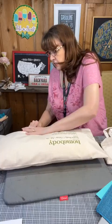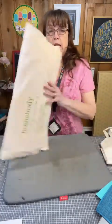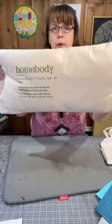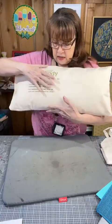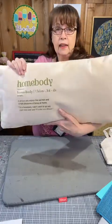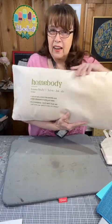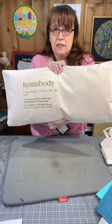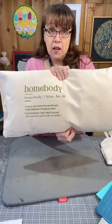So if you're interested in these supplies, minus the pillow, although I could give you the Amazon link to the pillow, here is my bolster pillow, purposely off center, but I think it's cute. I could have put another design over here, but I just kind of like the look of this. So here's our Homebody project.